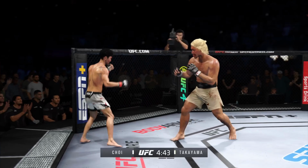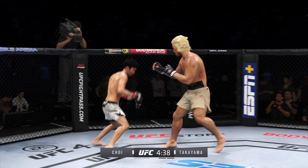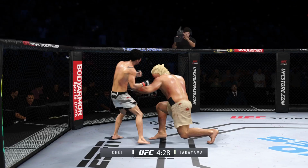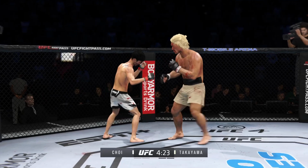The Korean Superboy gets caught with that punch. Another straight left. Well, defense doesn't necessarily win championships in MMA, but he's doing a nice job blocking these shots. He's not allowing his opponent to get any damage off him by blocking all these attacks.